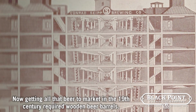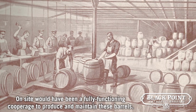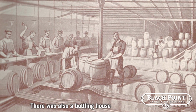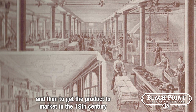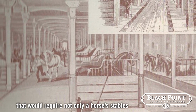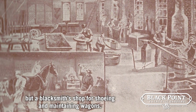Now, getting all that beer to market in the 19th century required wooden beer barrels. On site would have been a fully functioning cooperage to produce and maintain these barrels. There was also a bottling house. And then to get the product to market in the 19th century, these brewers would have been dependent on beer wagons. That would require not only a horse stables, but a blacksmith shop for shoeing and maintaining wagons.